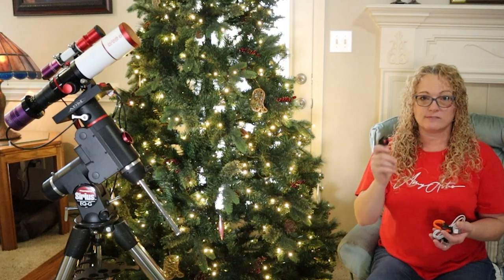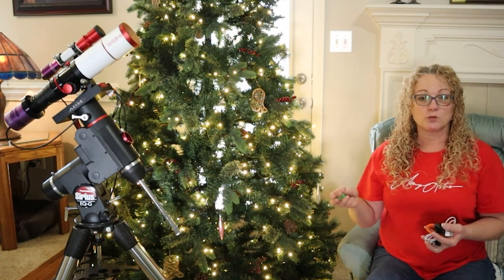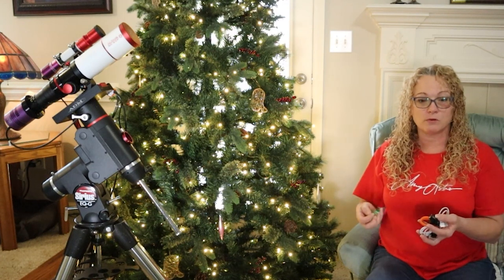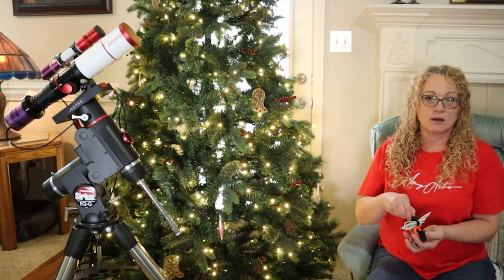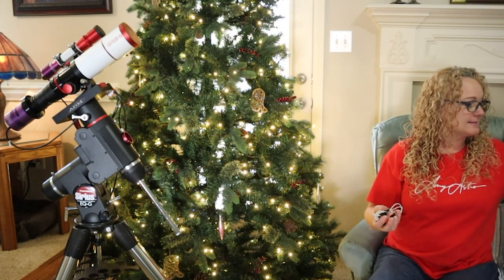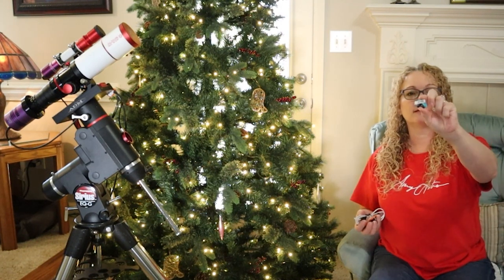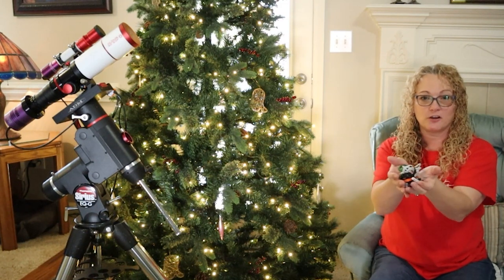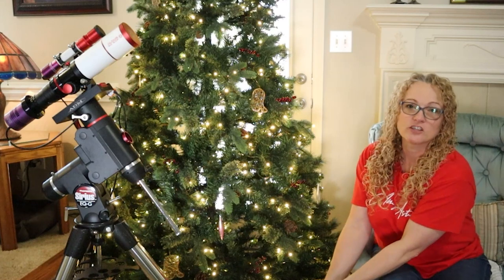But there are lots of sizes. I've got some really large ones on my extension cords, I've got some medium-sized ones on my USB cables, and then I have the micro ones on my iPhone cables and such. So these clamps, here's some more little tiny ones, a must-have for every astrophotographer, all right? So let's add these to our stocking.